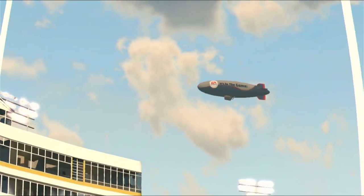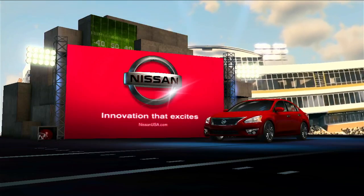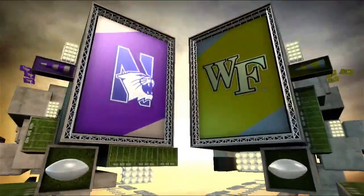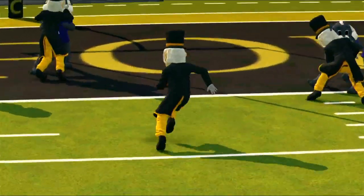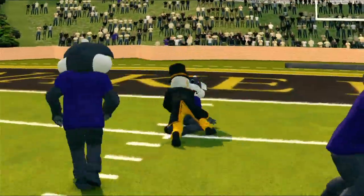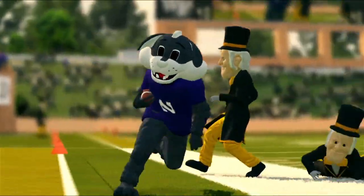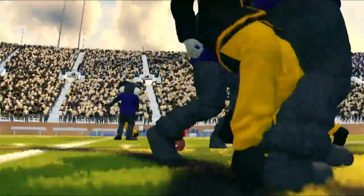We've played 30 minutes. Glad to have you with us on the EA Sports NCAA Football 14 Halftime Show presented by Nissan. Innovation that excites. David Pollack and I here in the studio to break down everything that just happened in your game. This game's been everything we anticipated it being, each team matching each other blow for blow, just a one-possession game at this point. What do you expect to change things in the second half?